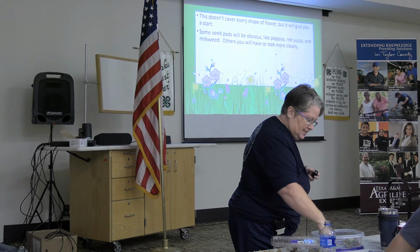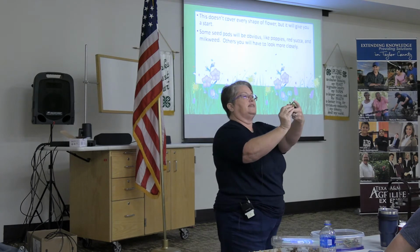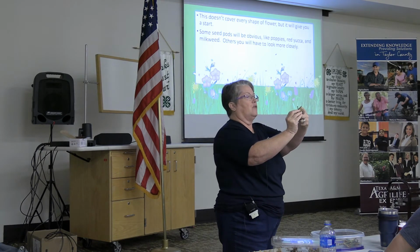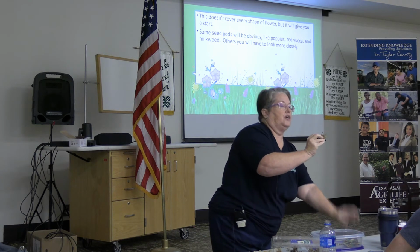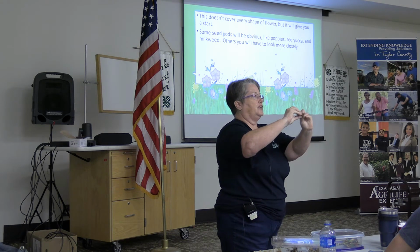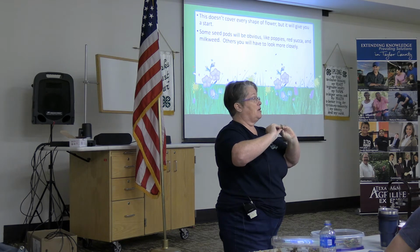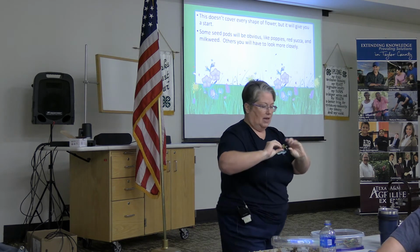Alright, this is actually from one of our hybrid hibiscus. What you're seeing is the part of the plant that holds the flower, but if you look in the center of it, there's a seed pod in there. Now, these are hybrids, so I don't think the seed will come true. But I might plant them just to see what I get. I may get nothing.